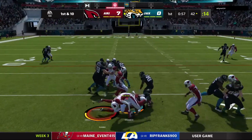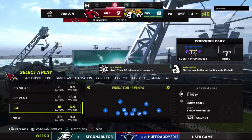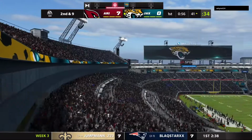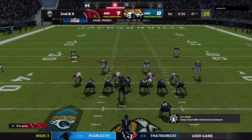On 1st and 10, it's Etienne. And very little there. He might have gotten a yard. Yeah, I think he got a yard to the 41. Well, sometimes you just have to give credit to the defense. Great job there at the point of attack, holding up. They won their battles at the line of scrimmage, left him no space to try and run. A really nice job swarming to the ball carrier.